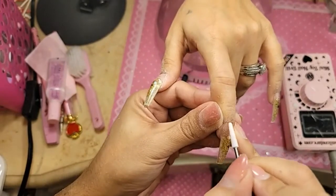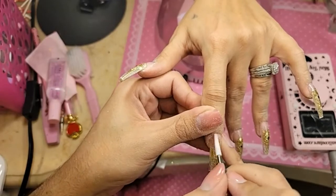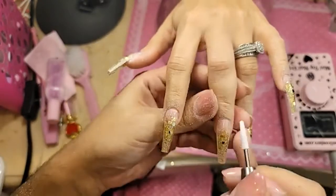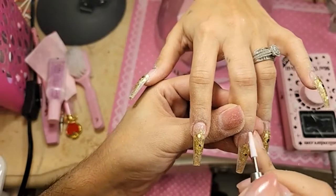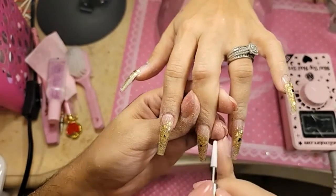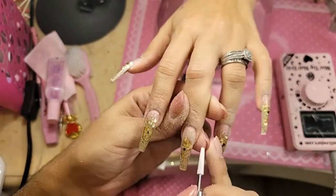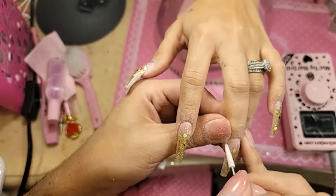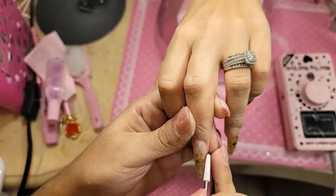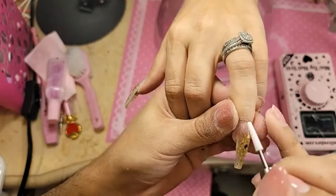See, and this is why we leave a little bit of space with that cuticle, so that way we can really go in and blend it out so it looks just like a sculpted nail. Oh, thank you. Look at that blending, you guys. So sick. Pull back that skin, very gently. Let the machine do the work for you.